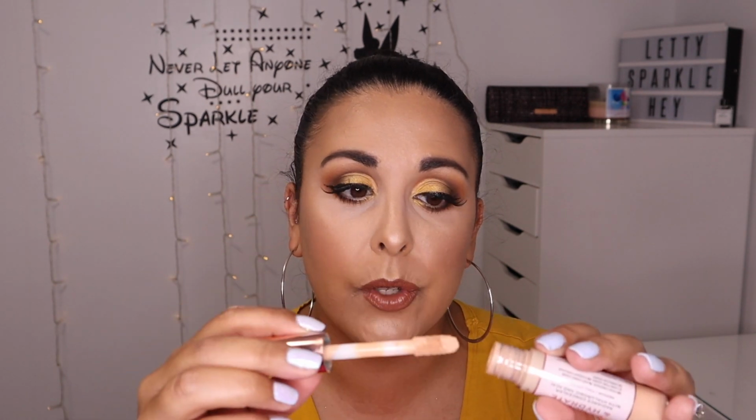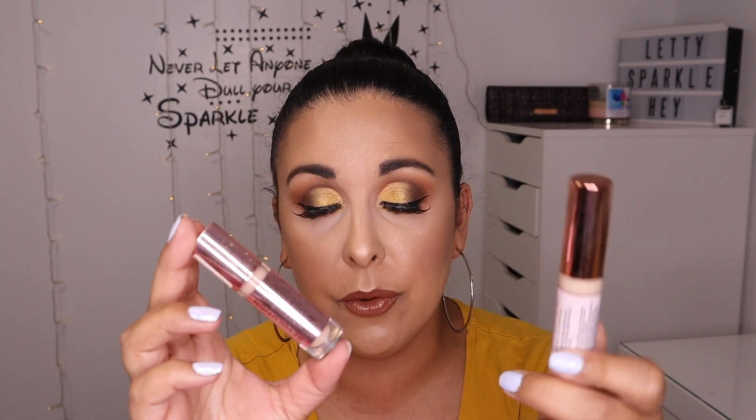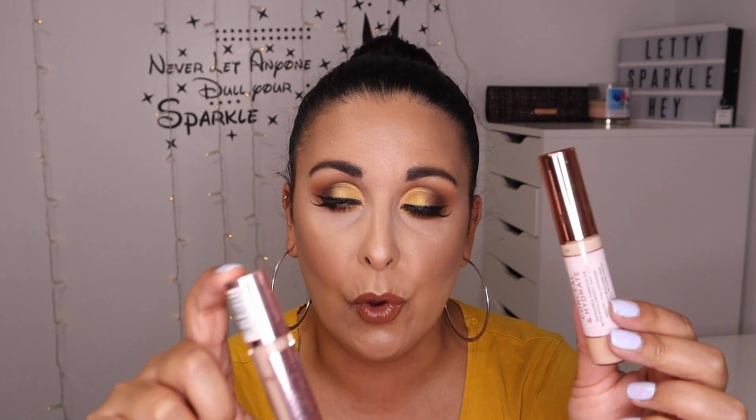Sticking to the Revolution theme, I've also got the Conceal and Hydrate Concealer. I've got a video on this, comparing it with this one side by side, so I'll link that down below. And again, it's a medium to full coverage concealer. It's nice. I've got C8 as well on this one. And again, this one's pretty full. I've not gravitated towards it more. I prefer this one a little bit more than this one. This is hydrating, so it's not as full coverage, I find, on me. So I do prefer this formula against that one, to be honest.